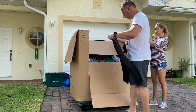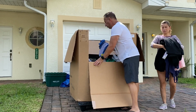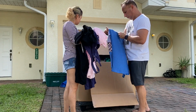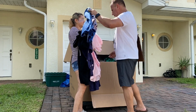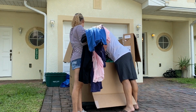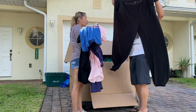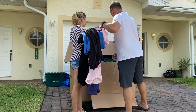This is cool pants. No tag on it. So new with tags. It's called Cure Vague. We've had this brand before. Sure. I know. It's not. We gotta go through it anyway. We gotta take this in. Lily. I'm gonna go faster. Lily pants with tags.